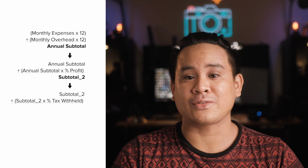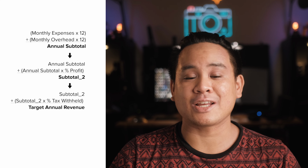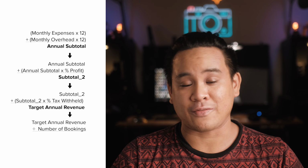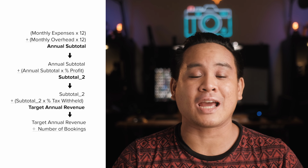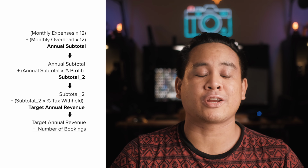Once you take into account how much tax you need to put aside, this overall number represents your overall target revenue. From there, the last thing that we want to do is determine how many shoots we're willing to take on for the entire year. If you're a wedding photographer, this is obviously going to be how many weddings you're going to shoot in the year. Or maybe you're doing portrait photography or you're a commercial photographer.